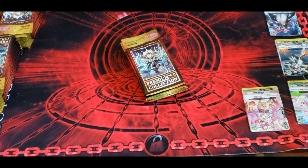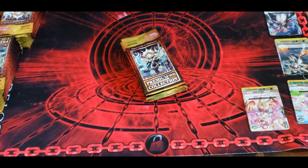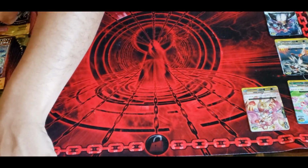Honestly guys, I would not spend more than $40 for a box. Retail for a case should be $500 to $550. It shouldn't be more than $600 in my opinion. But anyways guys, let's get to opening because we have a lot of boxes to open.